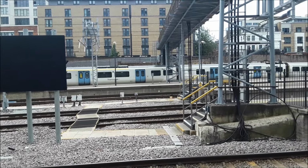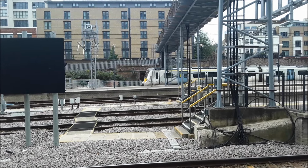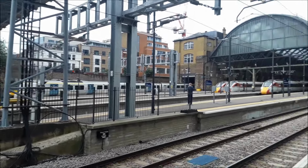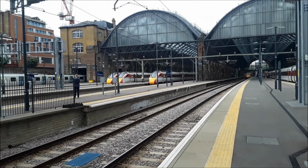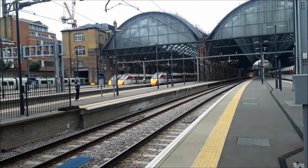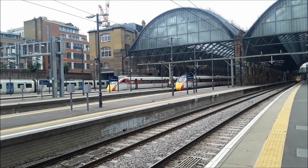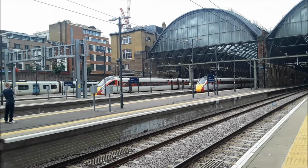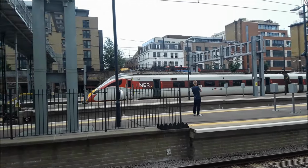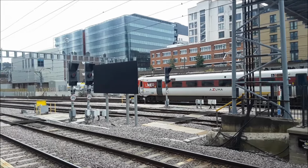Right, so I can hear whistles being blown, so looking at the signals and the way the points are set, it looks like it's gonna be, I don't know actually, it's gonna be one of those Azumas heading off to some far and distant land. I shall find out momentarily. Okay then, departing now is the 1730 LNER service to Edinburgh Waverley, worked by 801-11. Next call-in point will be Peterborough.